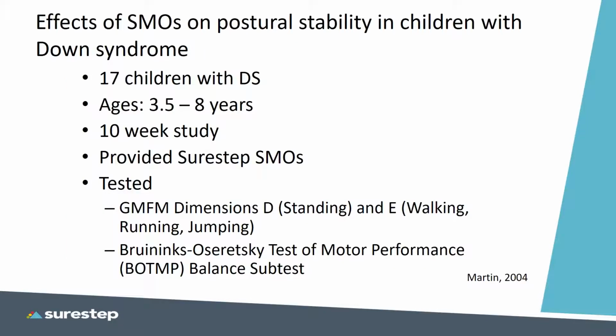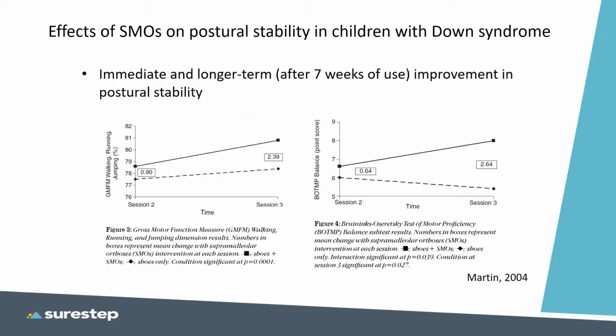An independent peer-reviewed study was done by Dr. Kathy Martin at the Cranert School of Physical Therapy in 2004. She did a study on 17 children diagnosed with Down syndrome over 10 weeks and showed that they had a statistically significant rate of change over a typical child wearing their Suresteps. These children did not have as significant of a change as those that were displayed in our Winning the Waiting game, and we attribute that to their age.